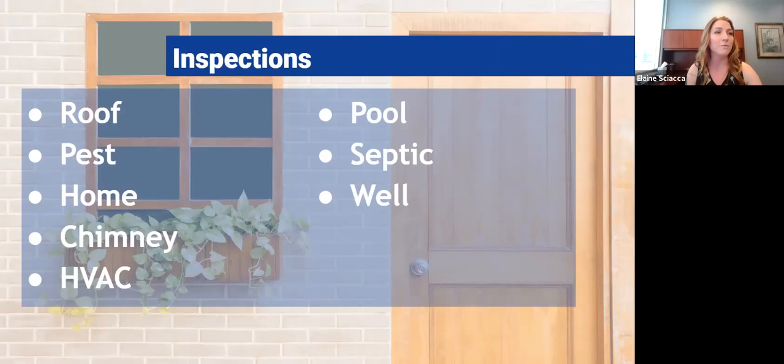So the chimney sweep is going to come to your house with a flashlight and look for the damage, obstructions, buildup, and soot. And ideally, a chimney should be cleaned after each cord of wood is burned. So oftentimes homeowners don't have that done. And so this is a great inspection for you to have if you have a fireplace and you plan on burning in it. And then finally, we have HVAC and pool.